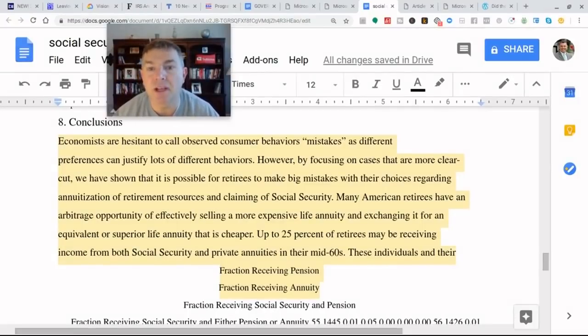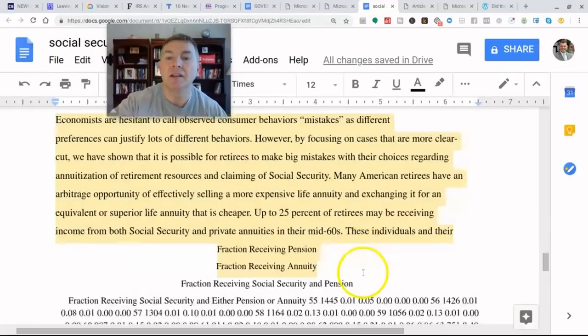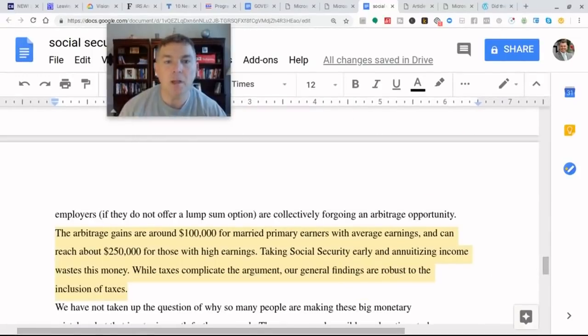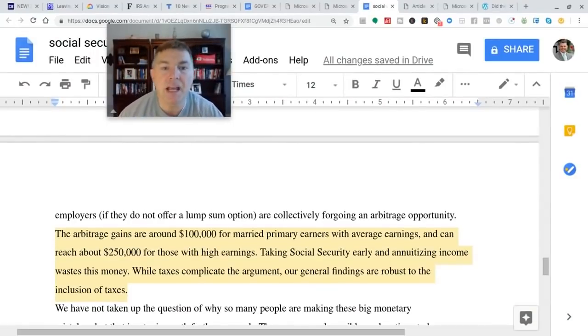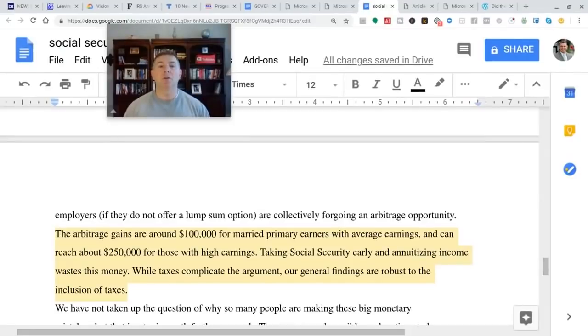Up to 25% of retirees may be receiving income from both Social Security and private annuities in their mid-60s. These individuals and their employers, if they do not offer a lump sum option, are collectively foregoing arbitrage opportunities. The arbitrage gains are around $100,000 for married primary earners with average earnings and can reach about $250,000 for those with high earnings. Taking Social Security early and annuitizing income wastes this money. While taxes complicate the argument, our general findings are robust to the inclusion of taxes.